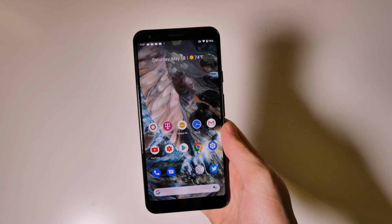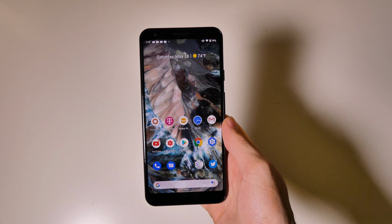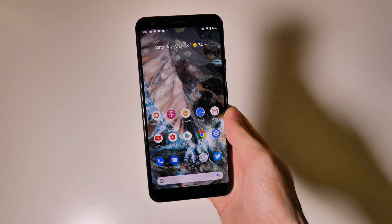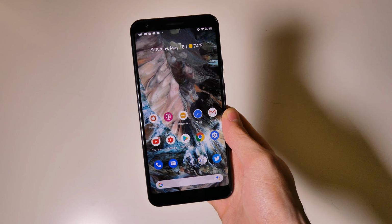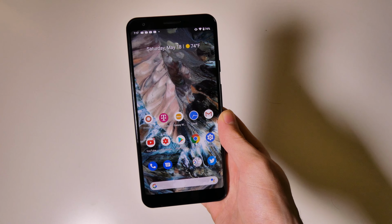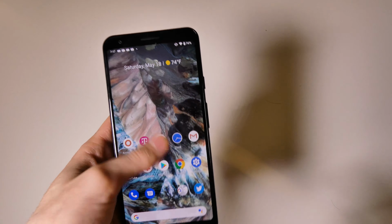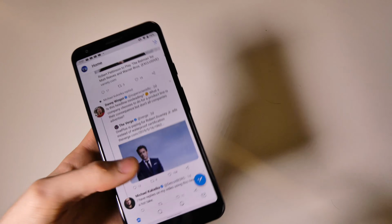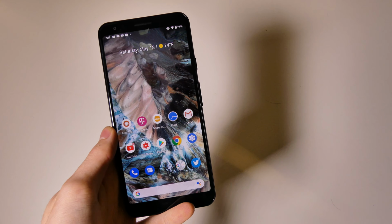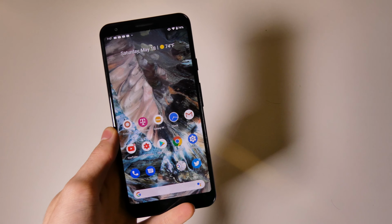The Pixel 3a XL retails for $479.99, where the Pixel 3a retails for $399.99. You can find these on special a lot at Best Buy and the Google Store, so if you take advantage of one of those sales, you are saving a lot of money, and you can get a good deal on one of these. So far, the phone has been performing great. It's very responsive, not much lag for the processor speed, the RAM, and the specs that you're getting on this mid-range device.